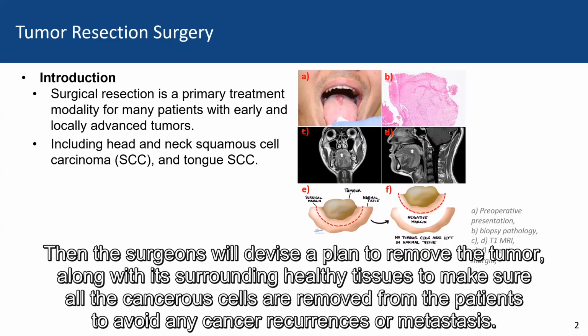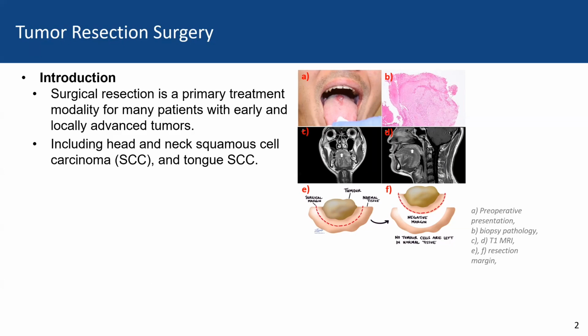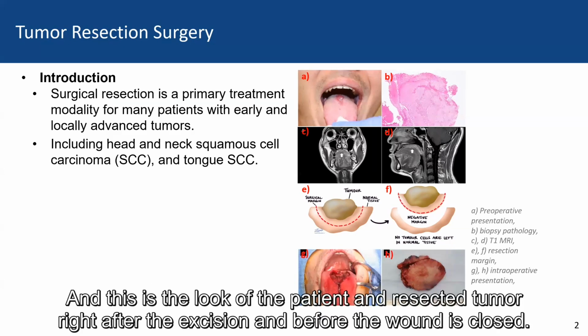Then the surgeons will devise a plan to remove the tumor, along with its surrounding healthy tissues, to make sure all the cancerous cells are removed from the patient to avoid any cancer recurrence or metastasis. This layer of surrounding healthy tissues is known as the resection margin. And this is the look of the patient and the resected tumor right after the excision and before the wound is closed.